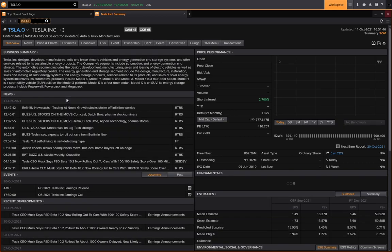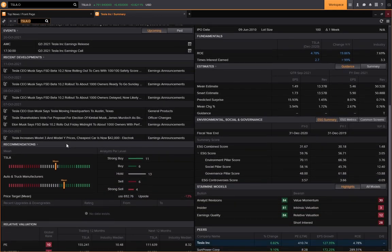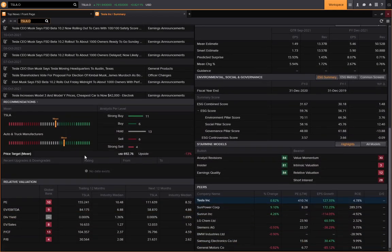This is similar to the DES function in the Bloomberg terminal. Right away you get pricing information, volume, all that good stuff, fundamental data, recent news, and a business summary. And I think we should just take a look through this page here, and you can see for yourself.